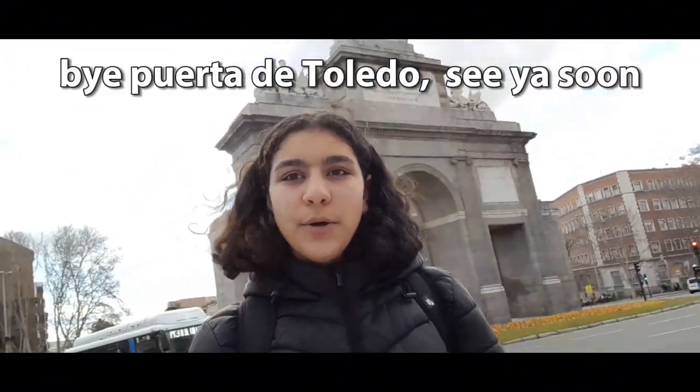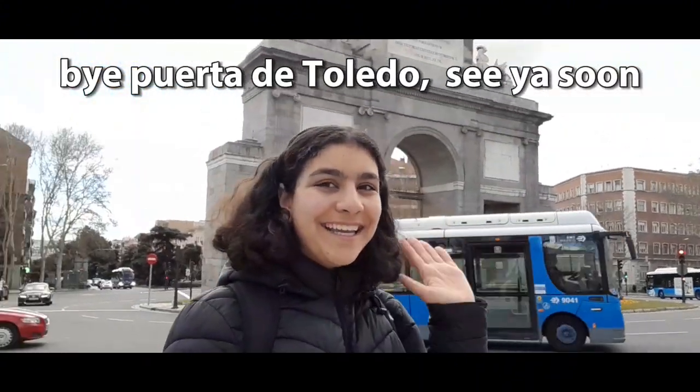Right now, guys, we saw this beautiful little bus. It's so small, look guys, it's really so small. So we decided to take the bus and make a tour here inside of the center of Madrid, and it's gonna be super cool. Say goodbye to Puerta de Toledo because maybe I'm not seeing it so soon. So bye.